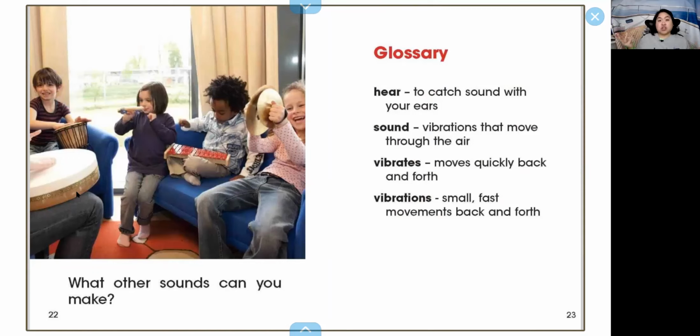What other instruments do you have at your house? There are lots of different things you can try to make sounds with. Empty containers, bags, your mouth, your hands, your feet. There are lots of different ways you can make sounds.